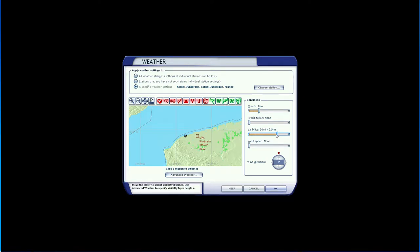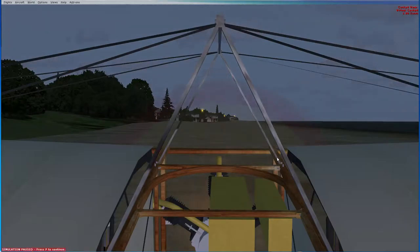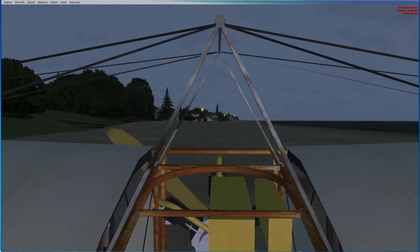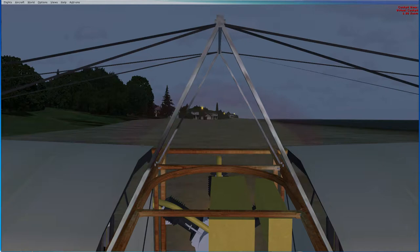Maybe 15 miles if I can get it at that. Well, 10 miles is fine. Visibility 10 miles. Alright, let's try that. Because I feel cheap. I feel like I'm cheating. Alright, that looks a little bit better. Alright, let's start this guy up. Well, it's actually... Sorry about that, guys. I didn't think it would be that clear.